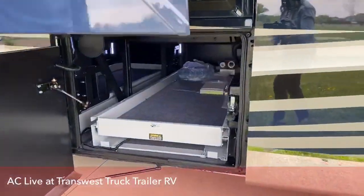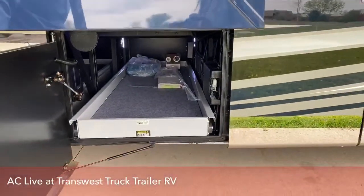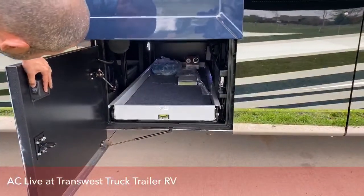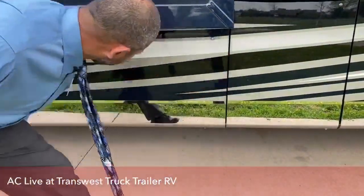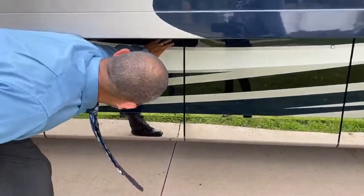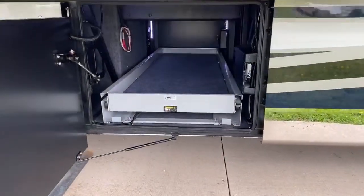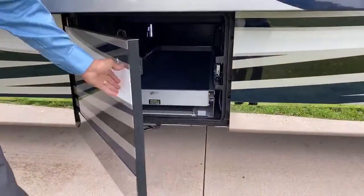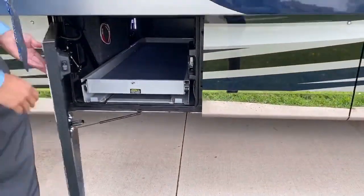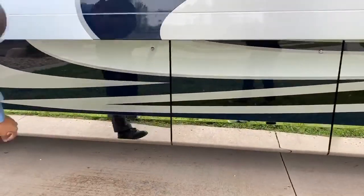And here's the other tray. And again, I'm not going to pull it out of the way here, but you can see plenty of storage. I have to tell you, it's really nice not having to slam the doors like you do on some of the other coaches. Here's your other tray. Now, one cool thing about Newmar, they make all their compartment doors, they make those all in-house.